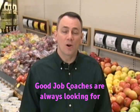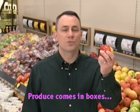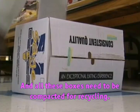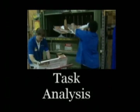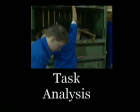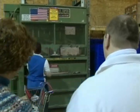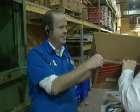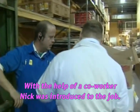Good job coaches are always looking for new work opportunities for the employees they support. Produce comes in boxes, lots of them, and all of these boxes need to be compacted for recycling. Here at Kopp's, employees use a trash compactor. Sherry and Nick spotted this potential job and discussed it with his supervisor. With the help of a coworker, Nick was introduced to the job.